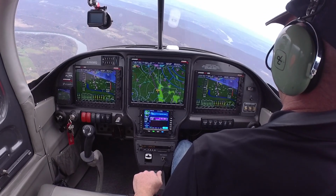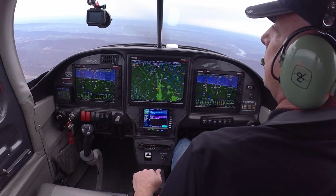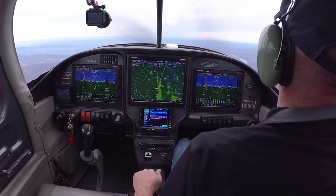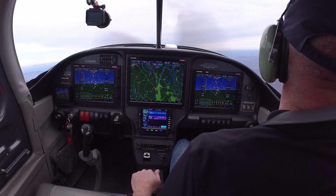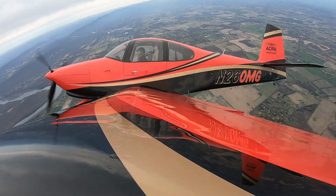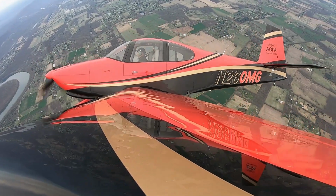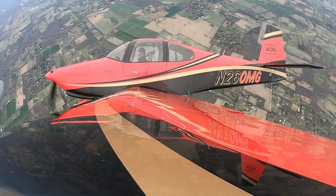Altitude. There's the 4,500, which is where we began the maneuver, and we'll just go right back into another one. So this one will go to the right. I love the lazy 8 for an unfamiliar airplane because it just lets you feel what the airplane is like.